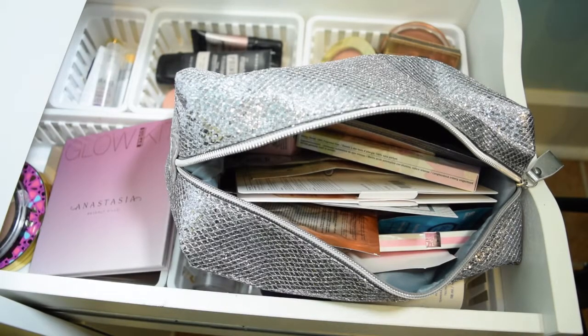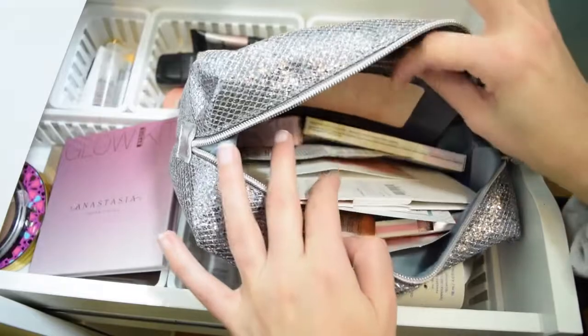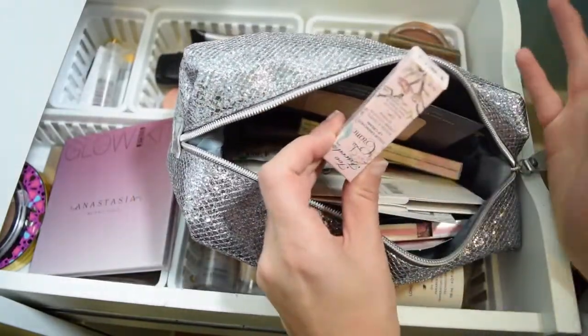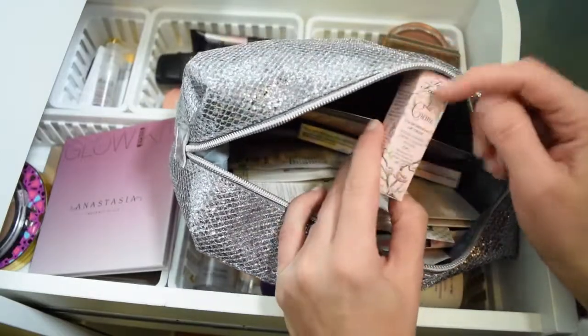I got this sampler bag last year. I actually got 2 because I placed a few orders during Cyber Monday, and so there are just little cute gifts in here you can give as add-ons, maybe if you're doing a gift basket or something like that. I'm gonna keep this for myself.